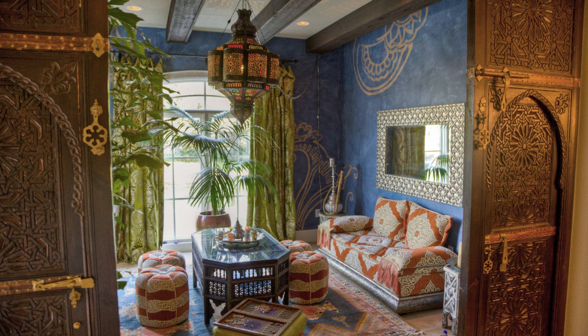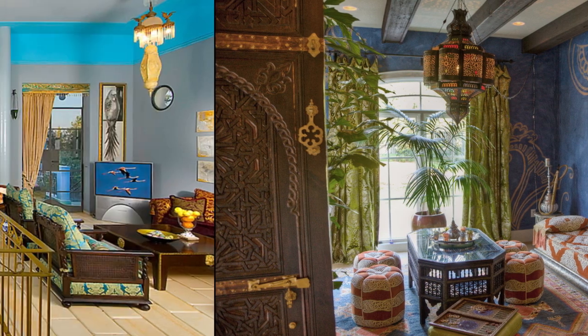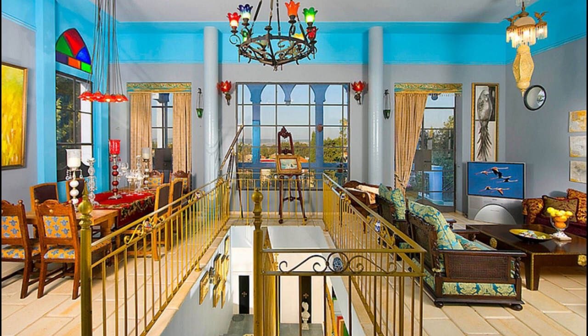The classic Moroccan living room seems like an unabated celebration of life with bright colors and diverse textures galore.